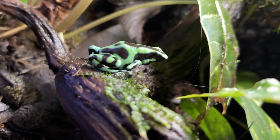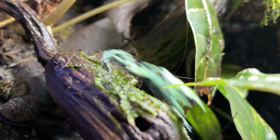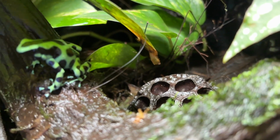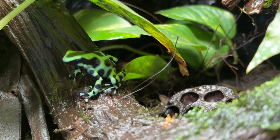For our dart frogs, we use 3 main strategies to ensure that they stay well fed while we're gone. The first is kind of obvious. We feed them really well before we leave. We feed our frogs every day, but starting a week before we leave, we might feed them twice a day.